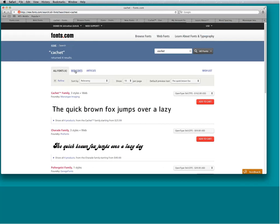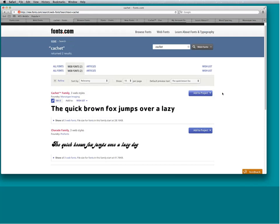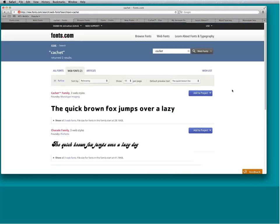Another option you can do right from the search results, if you know you're looking specifically for web fonts, we've got these things tabbed out. So you can go to web fonts, and then you can narrow your result. And now you're just seeing the products that are available as web fonts. That add to cart button over here, that's going to turn to add to project. And again, I could do that, and I could add these fonts to any of my active Fonts.com web fonts projects. That's the search section.